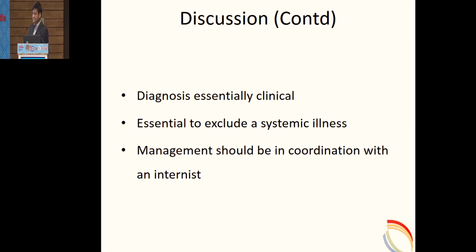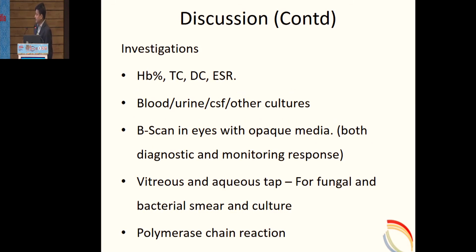As you can see, there really isn't a whole lot of investigations other than systemic ones that we can do to diagnose. It is essential to exclude a systemic illness. All the patients were referred to an internist after our surgery. I didn't mention that. Management should be in coordination with one to exclude anything that we might have missed. The investigations that we do are the ones that I already mentioned.